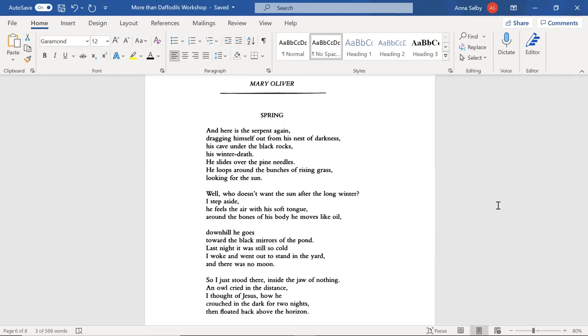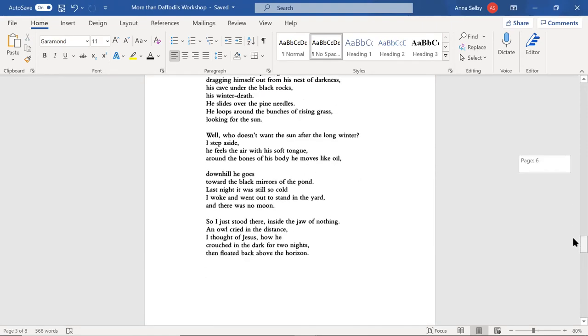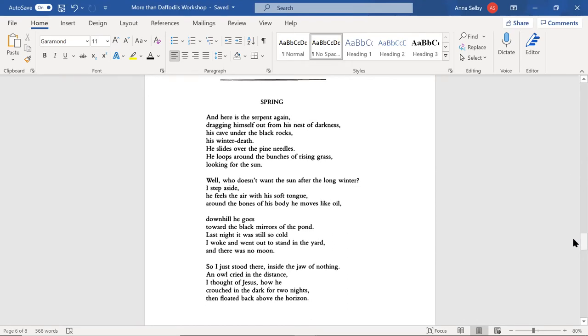And here is the serpent again, dragging himself out from his nest of darkness, his cave under the black rocks, his winter death. He slides over the pine needles. He loops around the bunches of rising grass, looking for the sun. Well, who doesn't want the sun after the long winter? I step aside. He feels the air with his soft tongue. Around the bones of his body, he moves like oil. Downhill he goes toward the black mirrors of the pond.